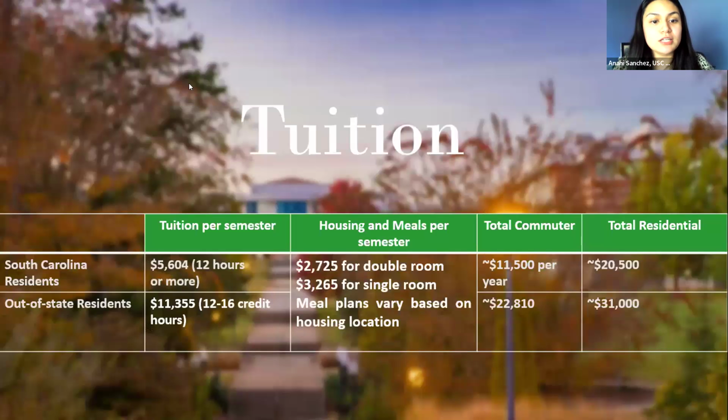So our tuition for South Carolina residents is $5,604. Now, if you're looking to add your housing, it is about $20,500 for a resident and $11,500 per year for a commuter. Now, for out of state, it does vary. We do offer a lot of out of state scholarships, but if you're just paying out of state, it is $11,355 for tuition. And if you're planning to commute, it's $22,810.